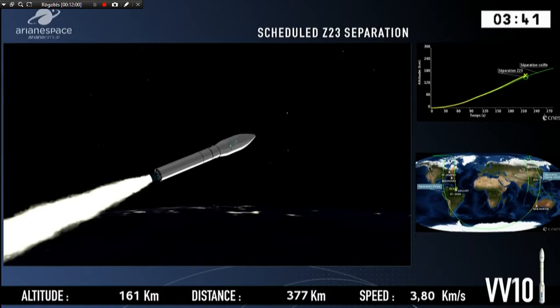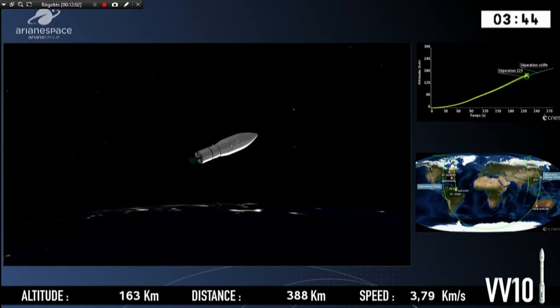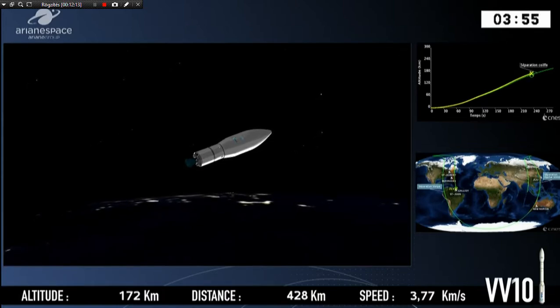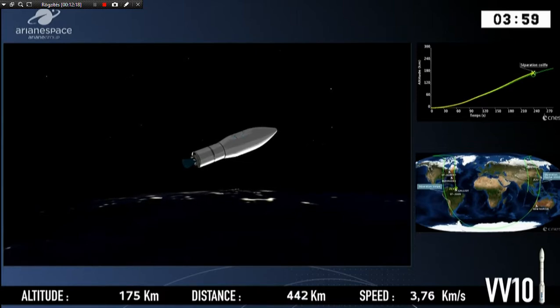Séparation du Zephyro 23. It's okay, we have now lost the Z23, and we're waiting for the next stage to switch on. That's called the Z9. I think the fairing ones are very first. I think they might coast a bit because of how high, relatively speaking.